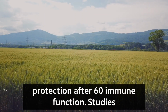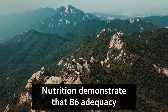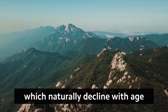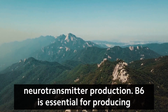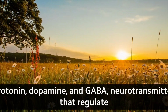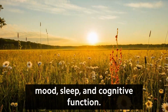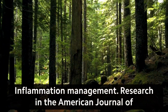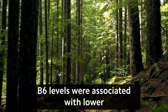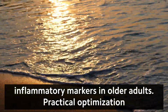Immune function. Studies published in the European Journal of Clinical Nutrition demonstrate that B6 adequacy supports T-cell function and overall immune response, which naturally decline with age. Neurotransmitter production. B6 is essential for producing serotonin, dopamine, and GABA, neurotransmitters that regulate mood, sleep, and cognitive function. Inflammation management. Research in the American Journal of Clinical Nutrition found that optimal B6 levels were associated with lower inflammatory markers in older adults.